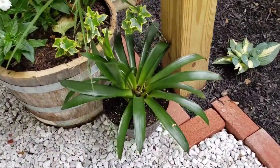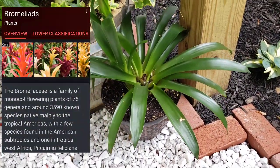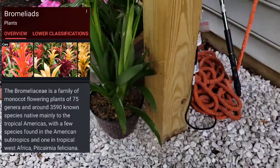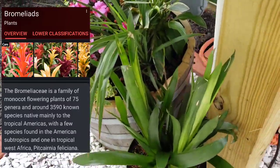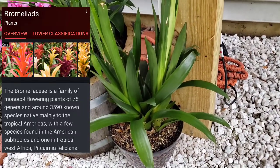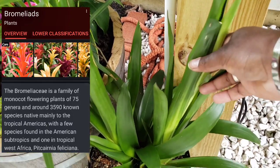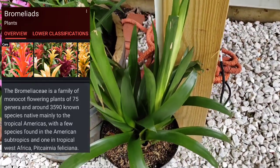Here nearby, in these little small pots, these are bromeliad plants. The thing about these is that they only bloom once in their lifetime, which these have already bloomed. Then they tend to put on these offshoots that may take several years for them to actually bloom, and the center of the plant dies.